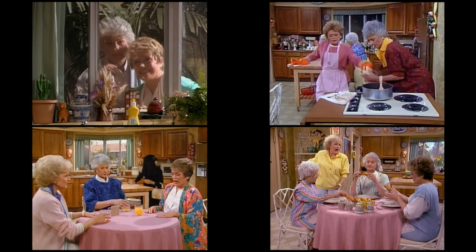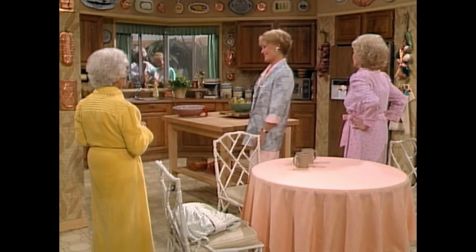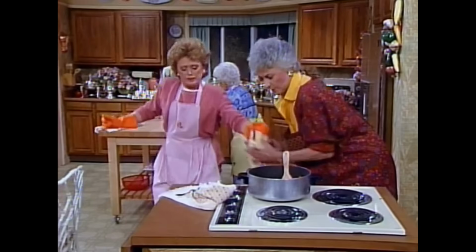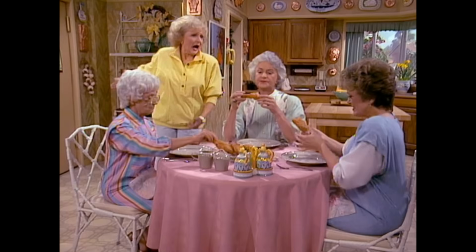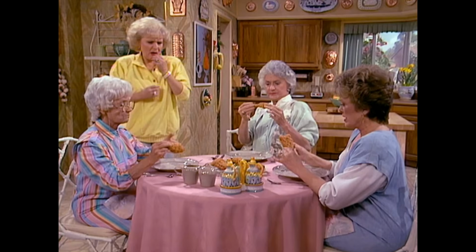Scenes that took place in the kitchen. Blanche and Dorothy sneaking a peek to see what's going down in the kitchen. A short venture into catering to earn some extra cash, done assembly line style. And the girls enjoying some fried chicken until they start to wonder if it's Rose's pet chicken.